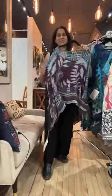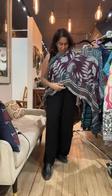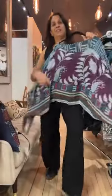So this one is also a kimono sleeve top. Really, really cute. Love this little border that Anshul put on it. It's like crocheted cotton down there at the bottom. It's really sweet. And it's just at the front, right here.